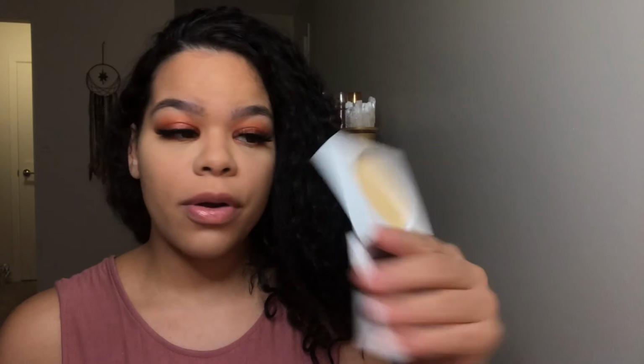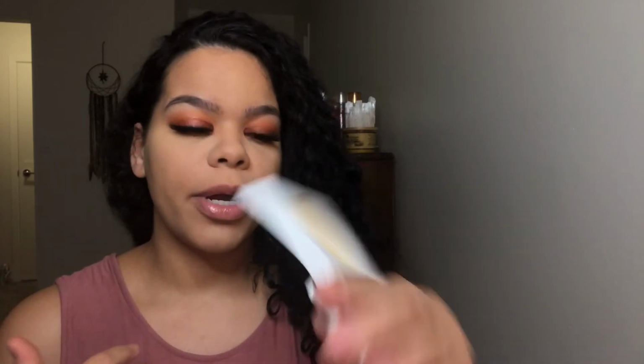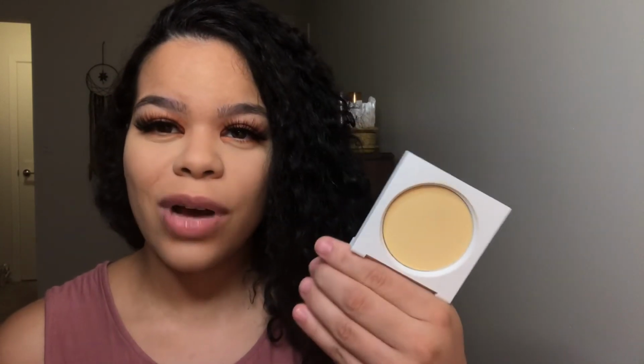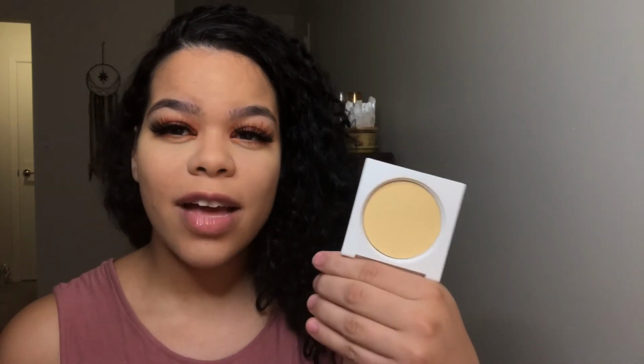The banana powder smells really nice, smells like bananas. Very light though, it's not overpowering. I don't know how I'd feel about this being a matte eyeshadow. It does have a little bit of pigment though, so maybe it's just not my cup of tea. I found it to be a little bit drying. It was picking up on dry patches under my eye.